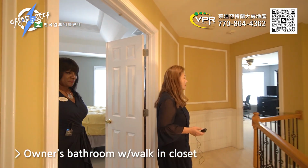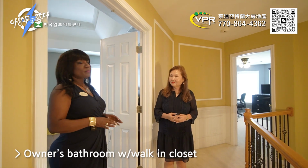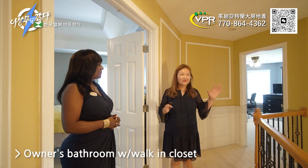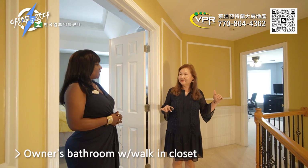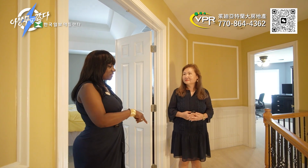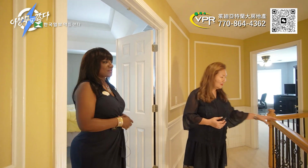So we have total how many bedrooms? There's a total of 6 bedrooms and 6 full baths. Okay. There are no half baths, they're all full baths, which is really nice. We have 4 upstairs and 1 downstairs, and then we have another one in the terrace level. It's all finished.